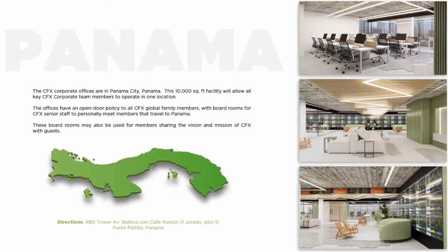So as an open door policy, if you have specific members of the corporate staff you'd like to meet, you'll simply obviously need to contact them in advance and plan your trip accordingly so you're sure that they're there in Panama. But if you don't really care about that and just want to have some videos and photographs taken and meet some of the people that are in the office, of course, you'll be able to go anytime as soon as that official opening has transpired.